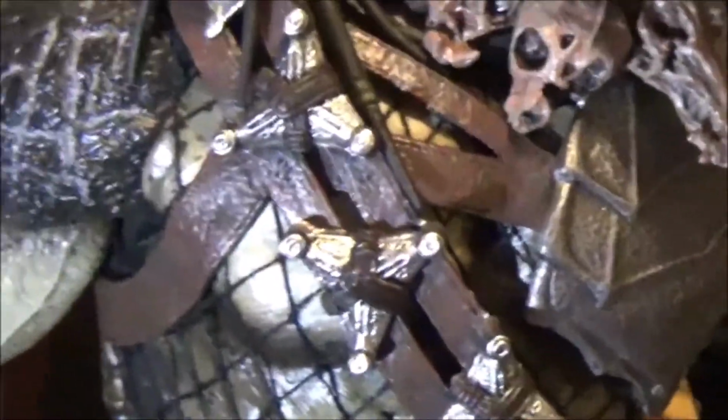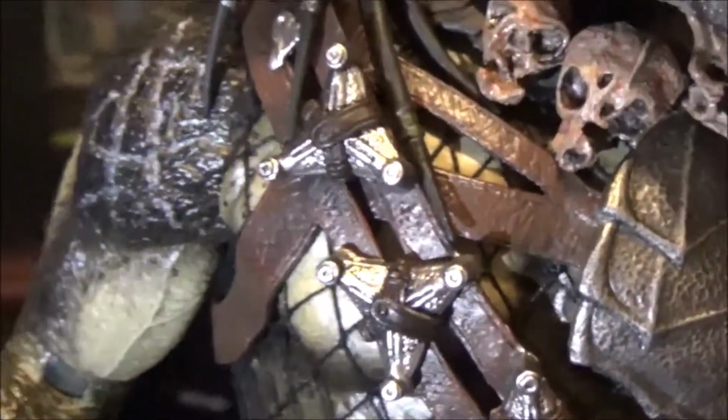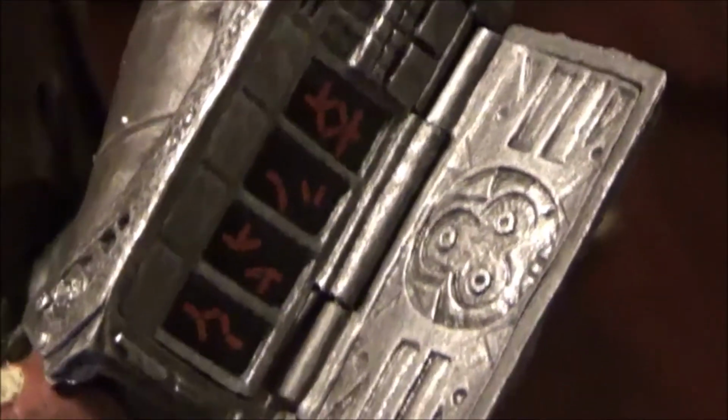It is plastic. It feels plastic. All the other leather straps that are on his chest are also plastic. You got the wrist computer on his left arm, and it does open up to reveal the Yautja symbols on it. Really nice detail on that as well.